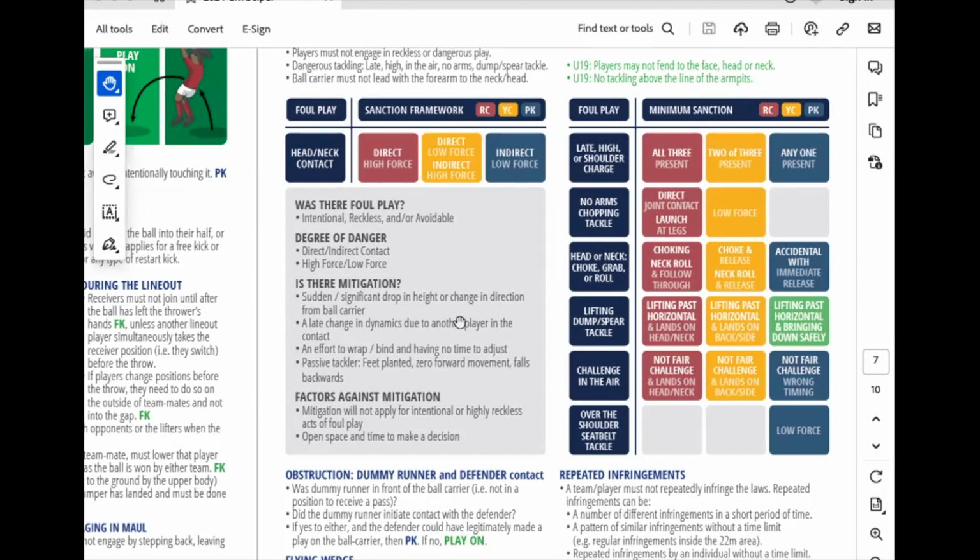Examples are a sudden drop in height. Like if somebody slips and then there's head contact there, just a change in dynamics, change in direction, sudden changes. Other things that are not mitigating factors are highly reckless, highly dangerous scenarios. We don't apply mitigation to those. And then clearly time to make a decision. They had a lot of running room, a lot of space before making that contact, that they could have changed their height, their force, direction, point of contact, all of that.